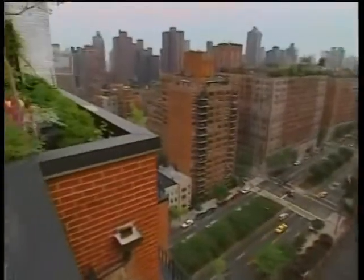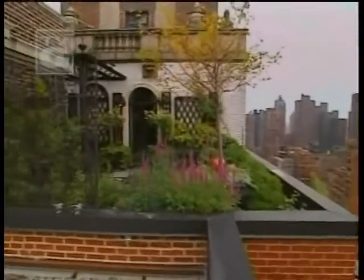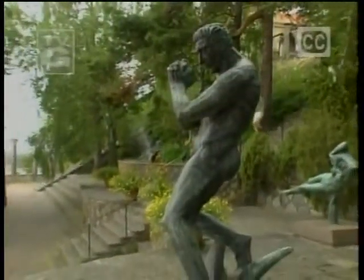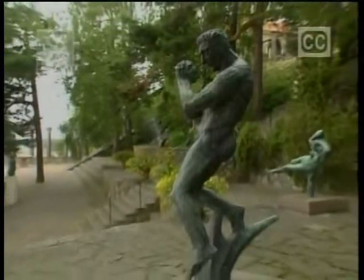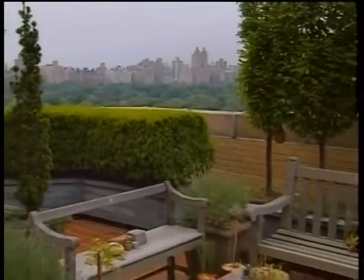Savor the spectacular views of two private rooftop gardens perched high above New York City. And marvel at the daring art and architecture of Sweden's famous Millesgården. Join us now for an inviting World Garden Tour.